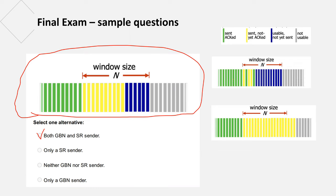And how about this one? This one and this one. With this one, it cannot be the Go-Back-N, and it could be the Selective Repeat. If you don't know why, maybe you need to have a look at the concept of them. But how about this one? I will just leave this question for yourself. You can do your research.